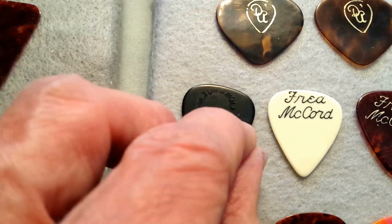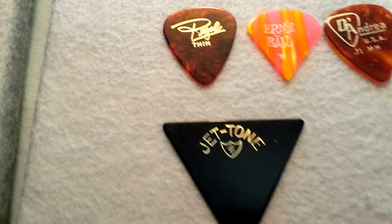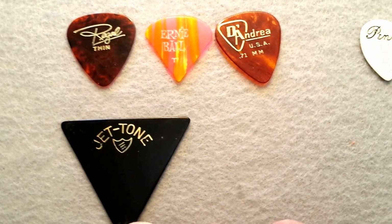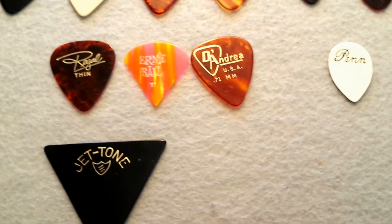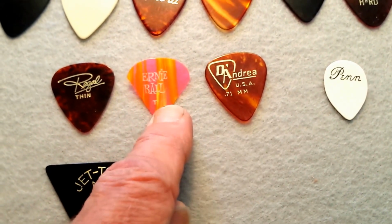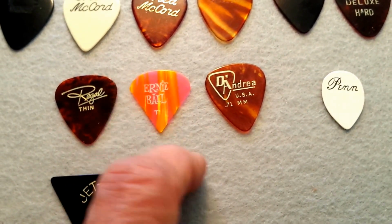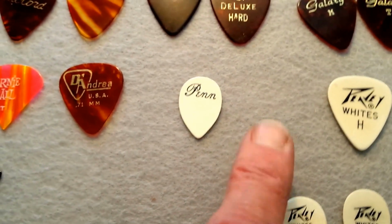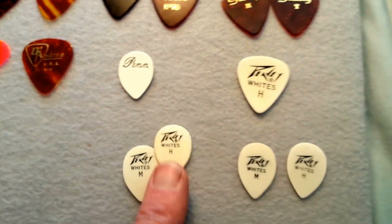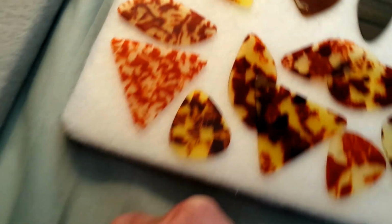Milton G. Wolfe pick, one of which was found in the case of Buddy Holly's guitar case at the crash site when he died. Very rare flaming sunburst orange. And this one has been hand cut here. Pen for Panino, looking at late 50s through the 60s. PB White's not too important, but it's vintage, so I've collected it.